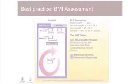In addition, most electronic medical records also have that capacity already built in. You put in a patient's height and weight, and it will calculate the BMI for you. So that's the first screening tool. You find out a BMI, and if a patient's BMI is 30 or above, that's a category of obesity. And that's when you need to then think about how do we counsel a patient? What can we do to help them optimize their birth outcomes?